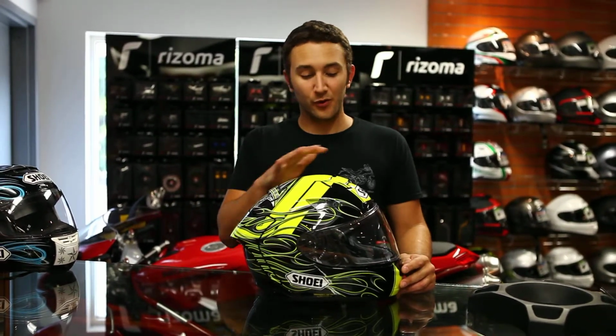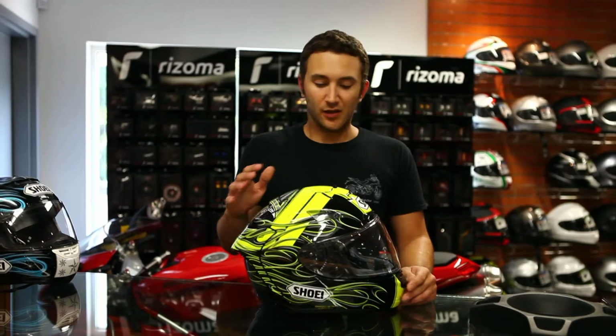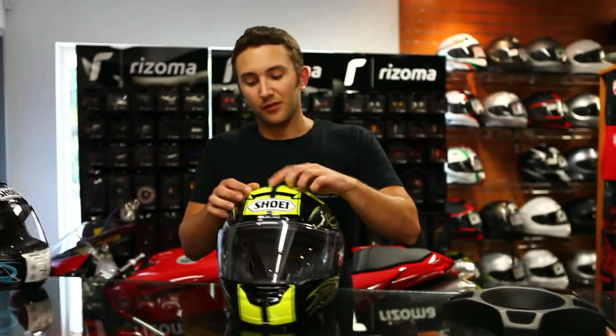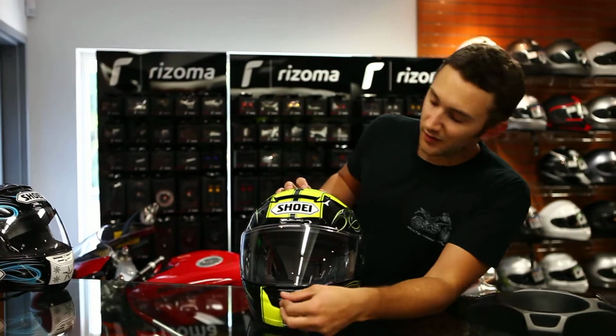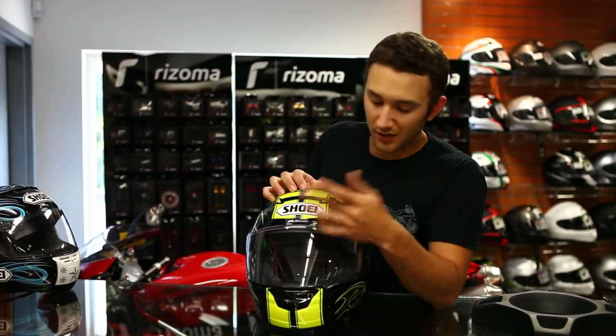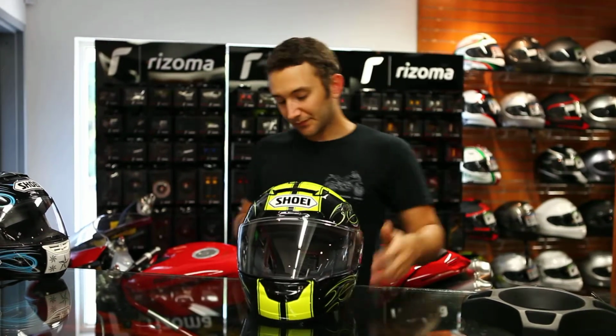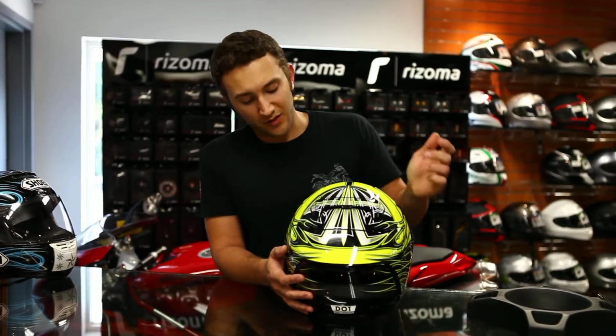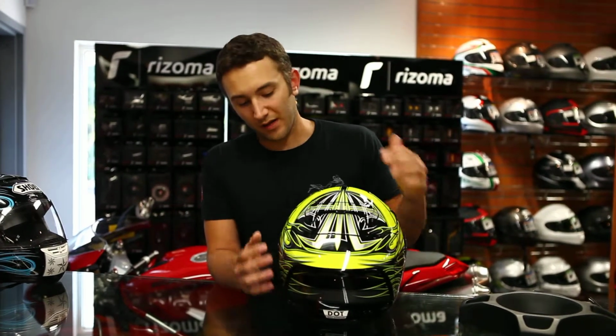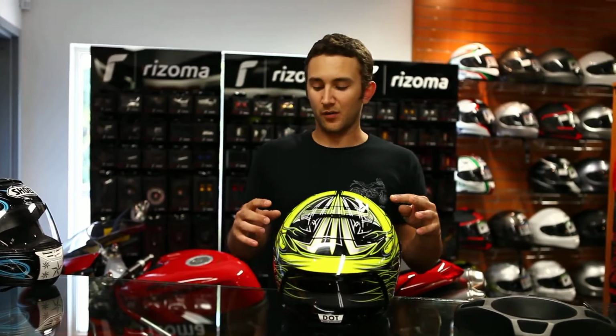It's designed for maximum ventilation. That's why you've got 3 sets of vents on the front: brow, forehead, and chin. You can open and close these things if you get a little bit chilly. You've got an adjustable vent in the rear as well, and a lot of dedicated venting too, all exhaust.